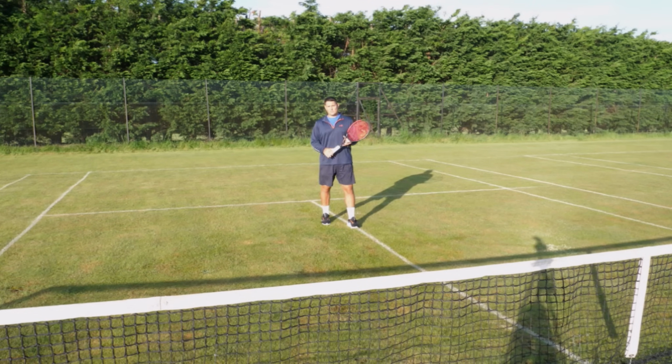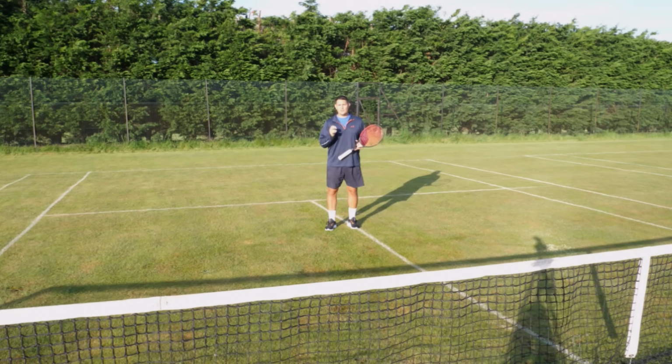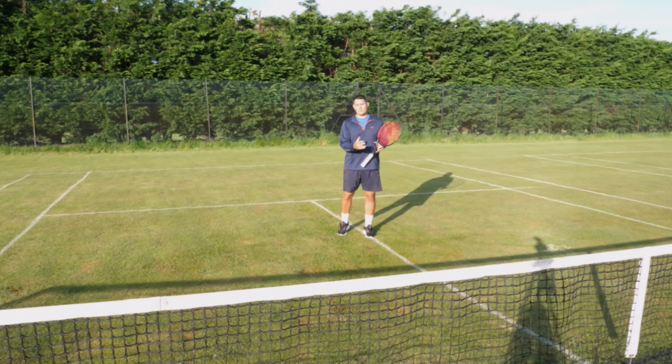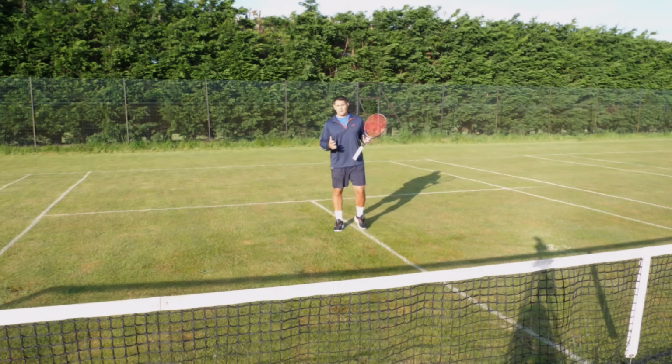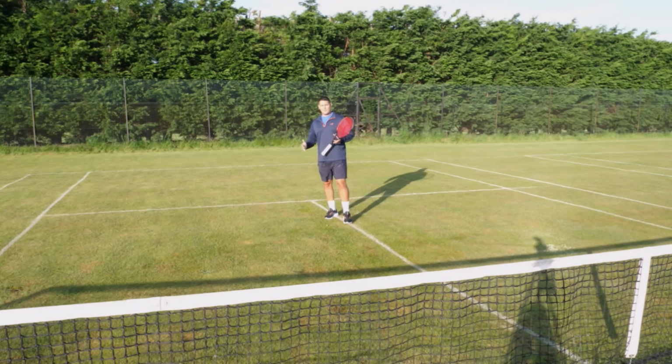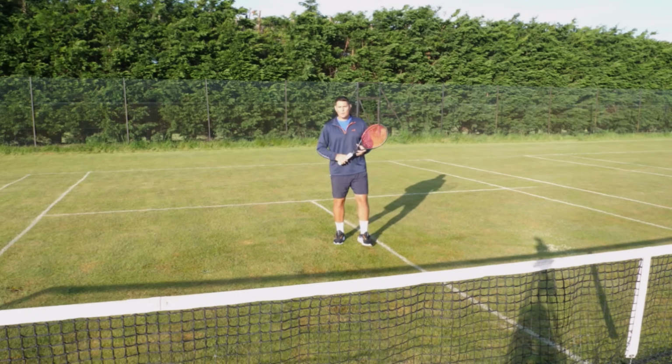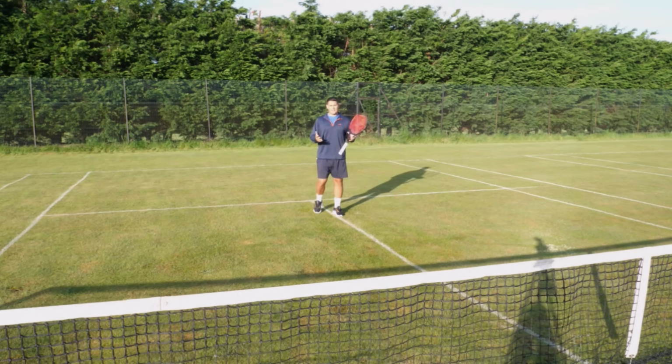And the final stage of becoming a good net player is where are you aiming those volleys? Now a lot of players will miss the volley because they're going for the wrong target, or they'll get passed because they've hit the ball into the wrong spot. Now remember, when we come to the net, it's very different than when we're on the baseline. Now when we're on the baseline, the highest percentage shot, the one that we want to master, is the cross-court ball. When we come to the net, however, it's slightly different.